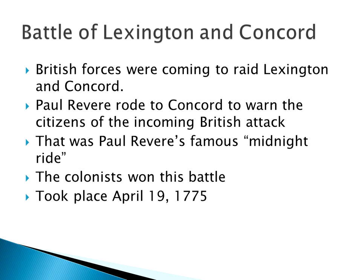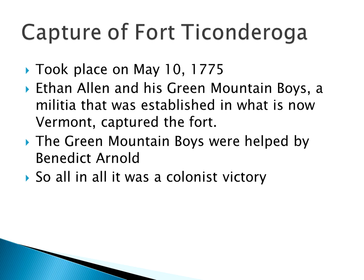Paul Revere rode to Concord after Lexington was attacked, to warn the citizens of the British's incoming attack. And that was Paul Revere's famous midnight ride, when he rode and he said, "Oh no, the British are coming! The British are coming!" And there have been a lot of legends around that. Basically, needless to say, the colonists won this battle thanks to Paul Revere, and it took place on April 19th, 1775.